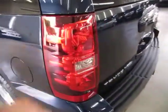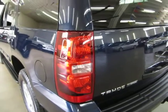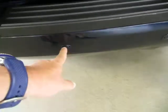Alright, let's move on to the cargo area. By the way, all the tail lights and headlights are in perfect shape. They're not damaged or scuffed anywhere. They're nice and clear. You got 2 parking sensors on each side of the bumper. Those are the ones that beep when you're approaching the vehicle or object.